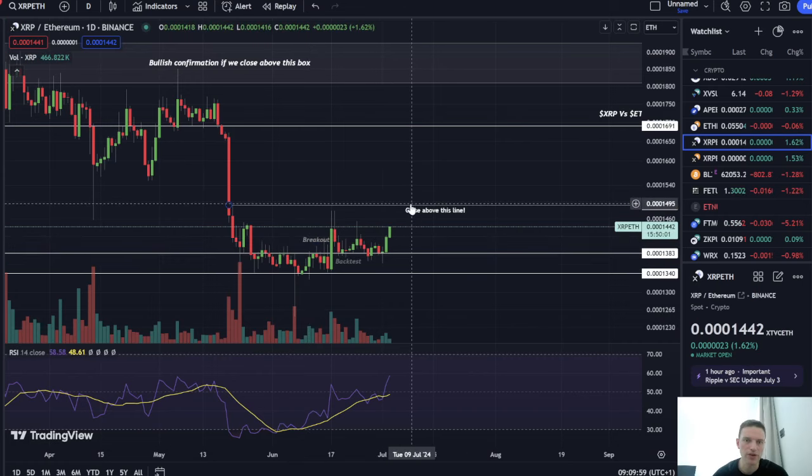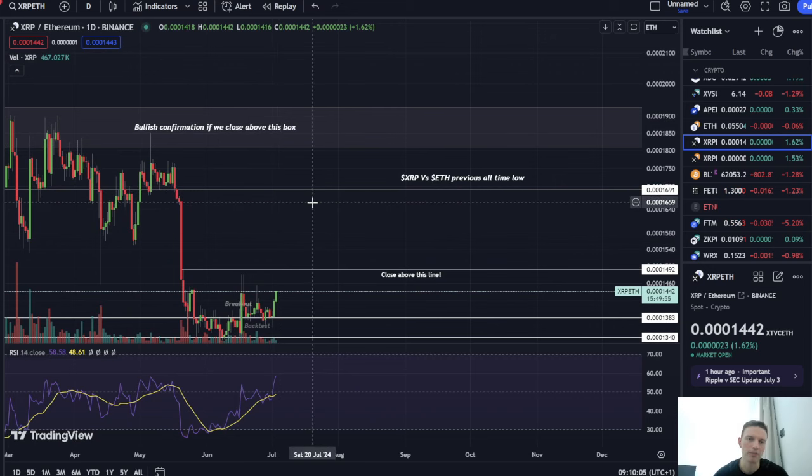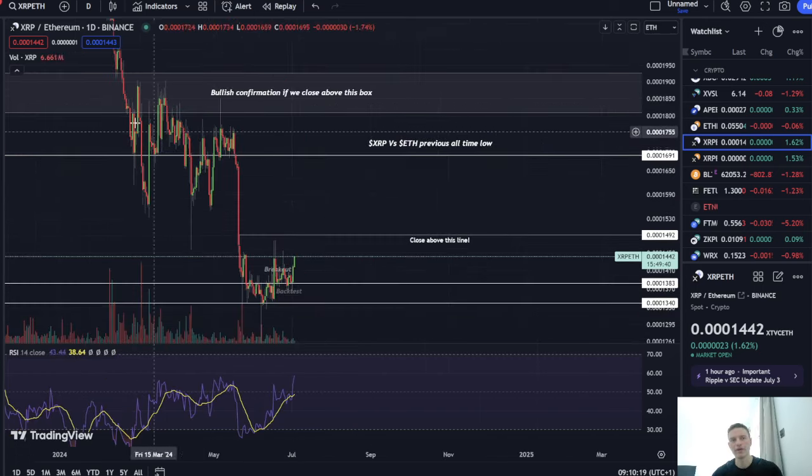Now, a bullish close would be above this white line for XRP versus ETH. And a real bullish close would be, or not really bullish, but the start of the confirmation that we are going to change back to more of a bullish momentum for XRP against ETH, will be a close above its all-time low, which is here. Or the bullish confirmation will be a close above this box here, which is basically the key recent high that we want to break.